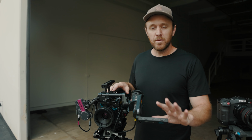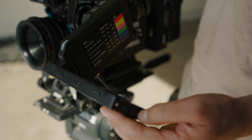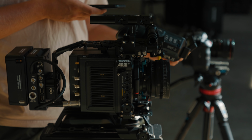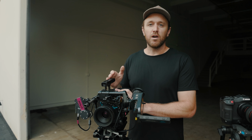But it's nice. All the menus are so easy to use. You know, if you're someone that hasn't shot with this camera, honestly, you could just kind of pick it up, go through the menus. It's just like Blackmagic. Like everything is called what should be called. It just makes sense.